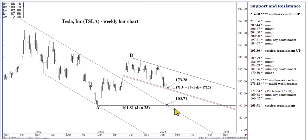And this, of course, is the scenario, once again, where we close the week at or below 171.54, which is the 1% violation of 173.28. I think I've rounded it out.